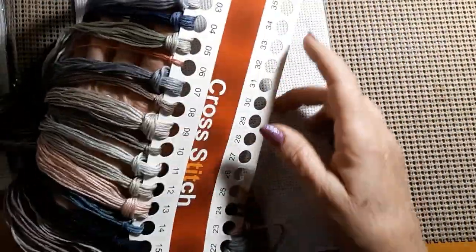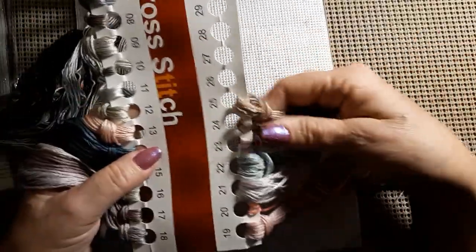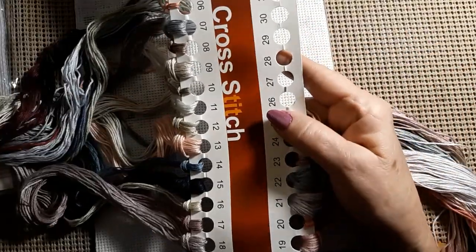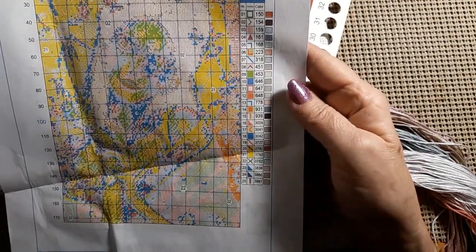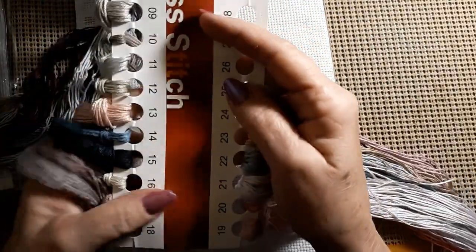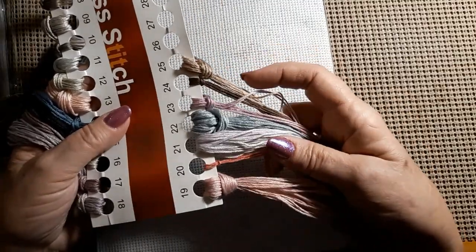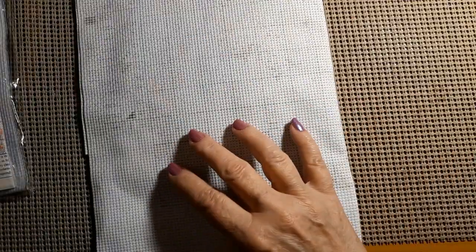There are some darks here and there. It looks like some 939 or 823. Oh, I'm so glad that was in there. Nope, it's a 939. So that must have to do with her hair. But yeah, very pretty threads. They're always so nice and soft. I love these kits. They're every bit as good as all the others.